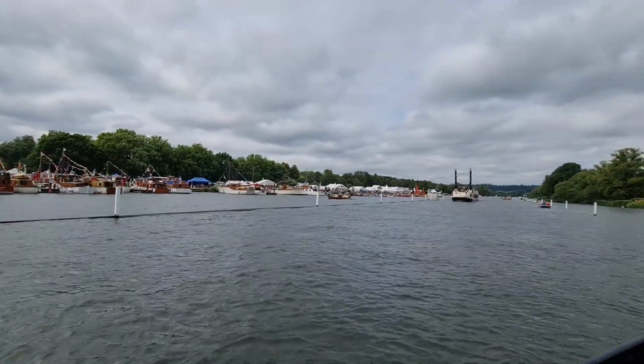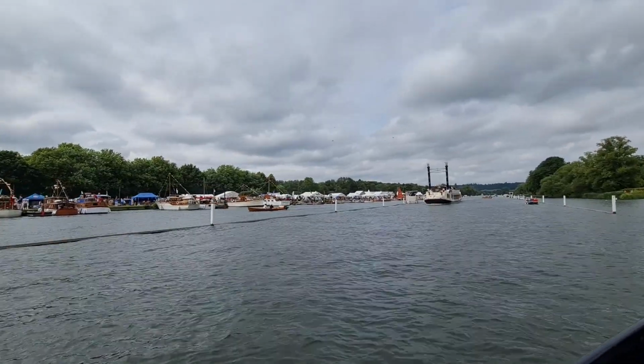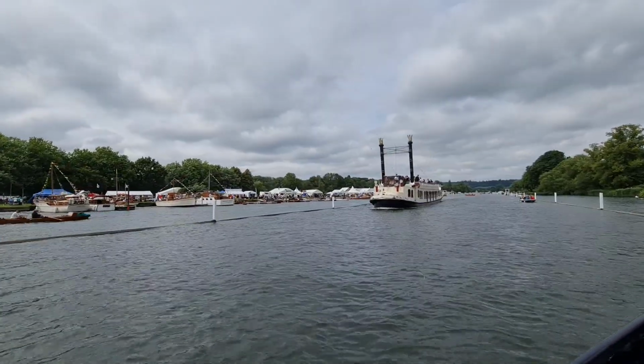So we're a bit further down the river now, but we're going past a historic boat display. You see there's some sort of fair, and we've also got this large paddle steamer going past, looking very impressive.